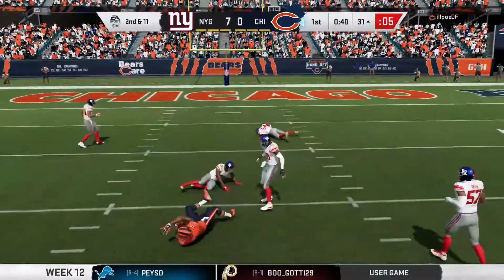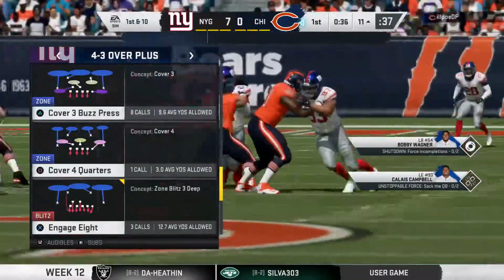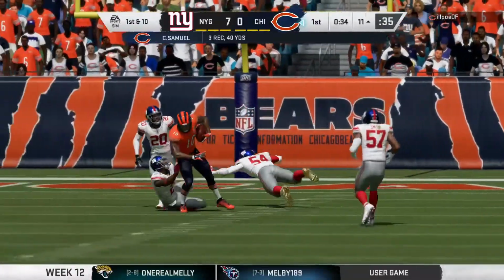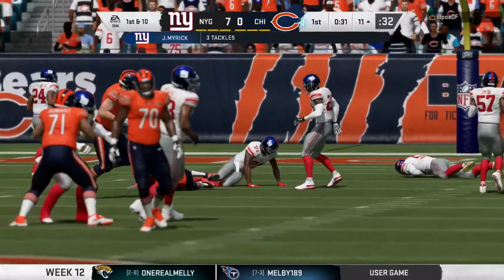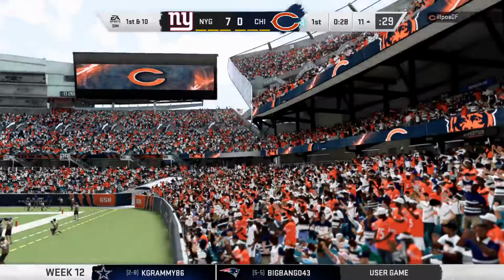Now Mahomes. Over the middle, complete to Samuel. And down inside the 15, shy of the 10. 19 yards the pick up there. Move the chains. That's another Bears first down. 1st and 10 at the 11-yard line.